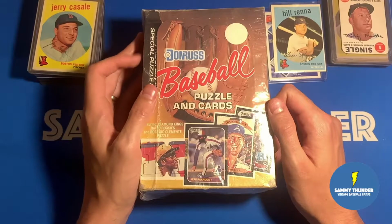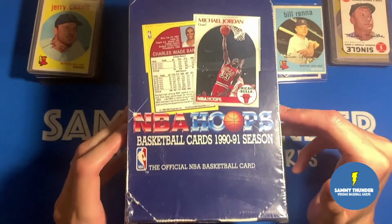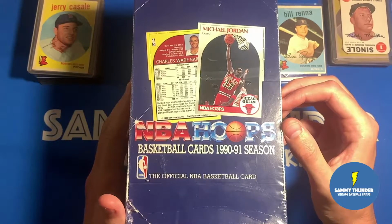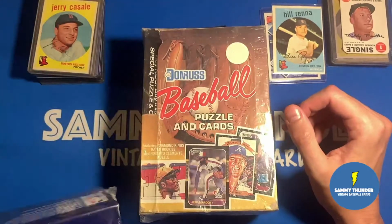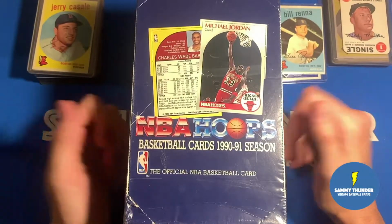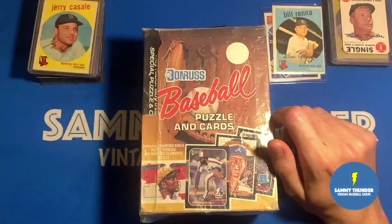I think collectively between the Bill Renna, this box, and then the next box I'm about to show you, I have a box of these already, which I've already opened, but I found another box of NBA Hoops, the second year they started doing it. So collectively between those three, I got these for $105. And I'm debating whether or not to sell these or to break into them during a live stream. I'm still going to make a decision. So I'm going to do a little research and think about that, and we'll go from there.